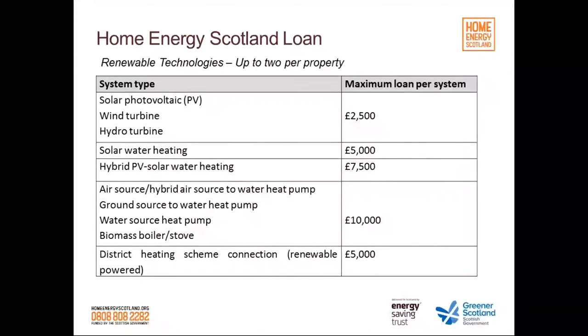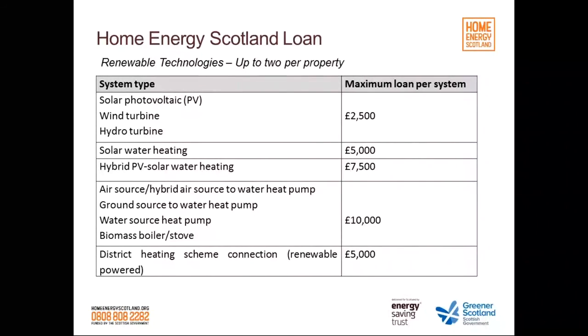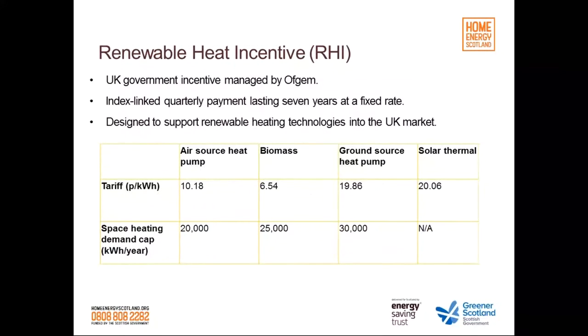And then any of the renewable heating technologies that we've discussed that can provide both space heating and hot water: the air source heat pumps, ground source or water source heat pumps, and biomass boilers can access up to £10,000. The potential repayment period on that is dependent on exactly how much you borrow. Anything over £10,000 would be up to 12 years. Between 5 and 10,000 would be up to 10 years, and less than 5,000 would be up to 5 years.